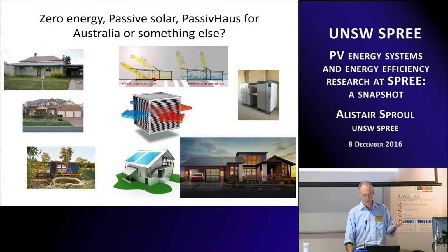People might recognise this shot. Does anyone recognise that one? I think I heard someone say it. Tesla down the front row, yes. So Elon Musk, he's gone from electric vehicles to batteries to rooftop building integrated PV. He's trying to corner the market, I think, on all of these good technologies.